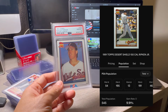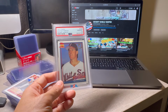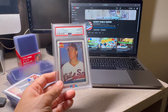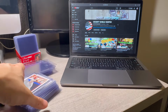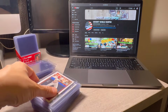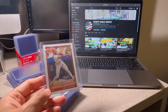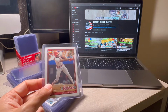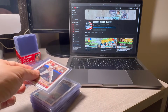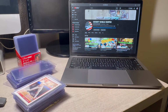I think there's over 50, which is not a low number, but I think overall we'll see that card continue to surge. But in general, if you're an investor or a flipper, I would definitely go with a raw card, as long as you know what you're looking for, and hopefully you won't stumble upon counterfeit cards. But let me know what you feel.